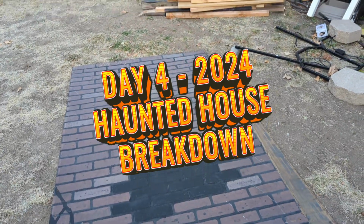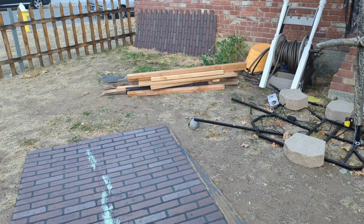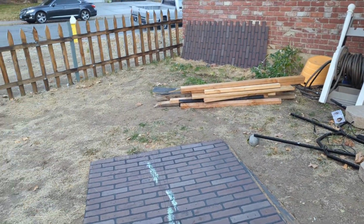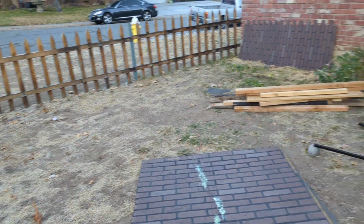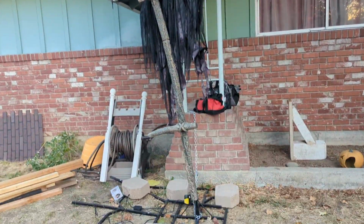Day 4 of Haunted House Breakdown. Mausoleum is down. Was super easy. Just had to take out all the screws. And of course the fence is still there. Just trying to deter people from stealing this thing until I can get it down tomorrow.